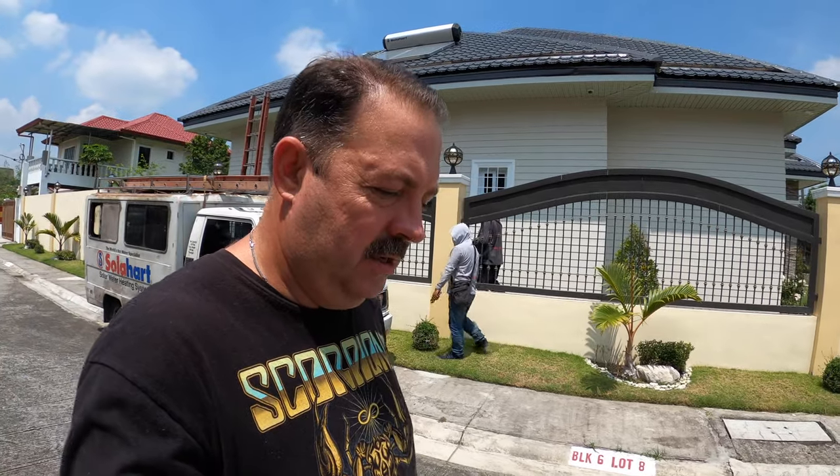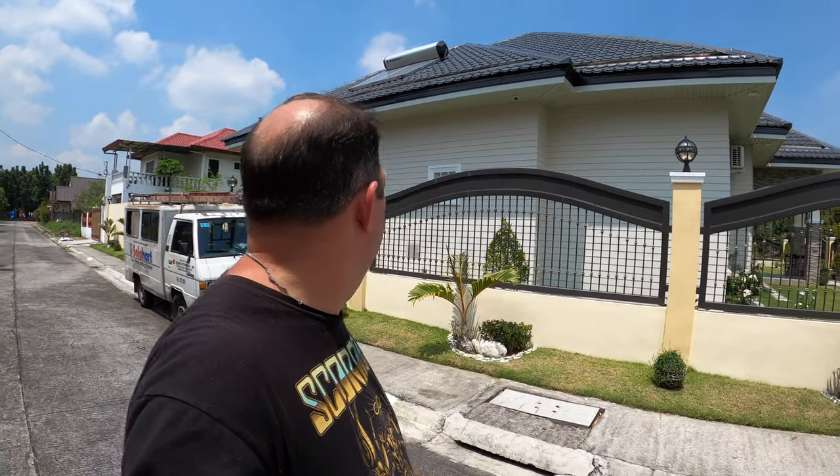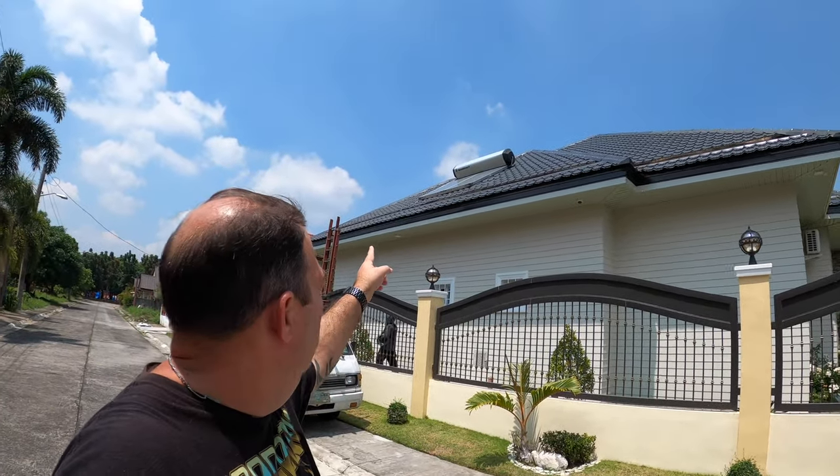So the guys showed up from Solanda. As you can see from the truck, they came from Intramuros, almost in the heart of Manila. They're getting ready to put the ladder up. They're going to go up and start working on the top.